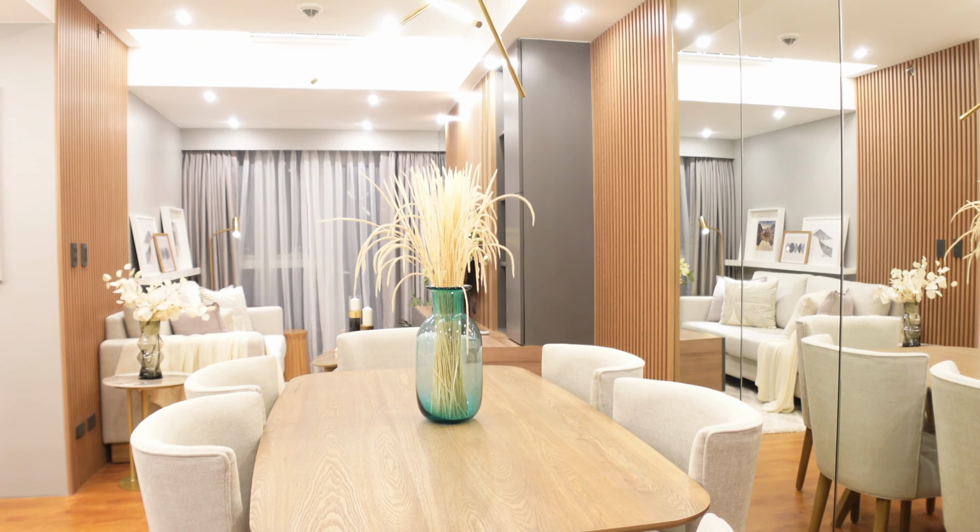Before we check the dining and the living area, let's check first my favorite part. Well, actually, lahat to favorite ko. Lahat. Or itong unit na to is my favorite. No joke. For the kitchen, look at this kitchen. Grabe. Pwede akong umikot-ikot. And as what you can see, lahat pinalitan.